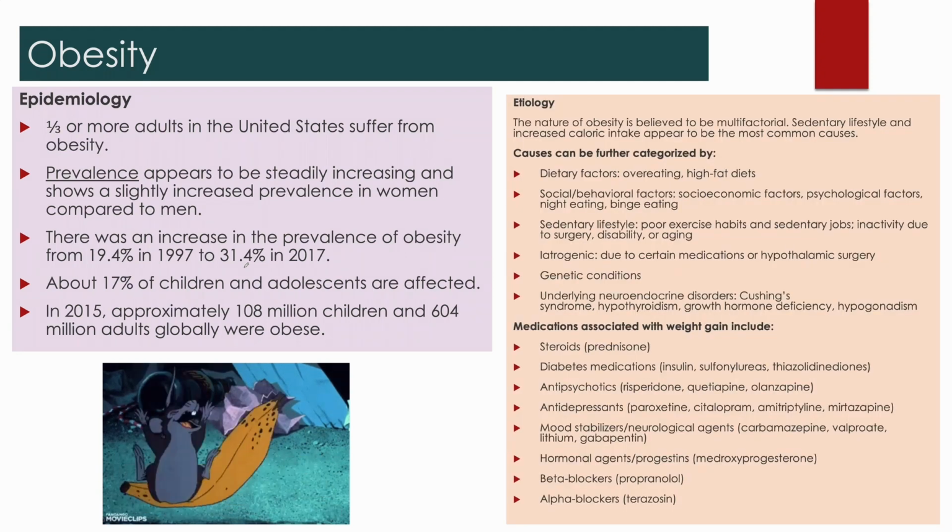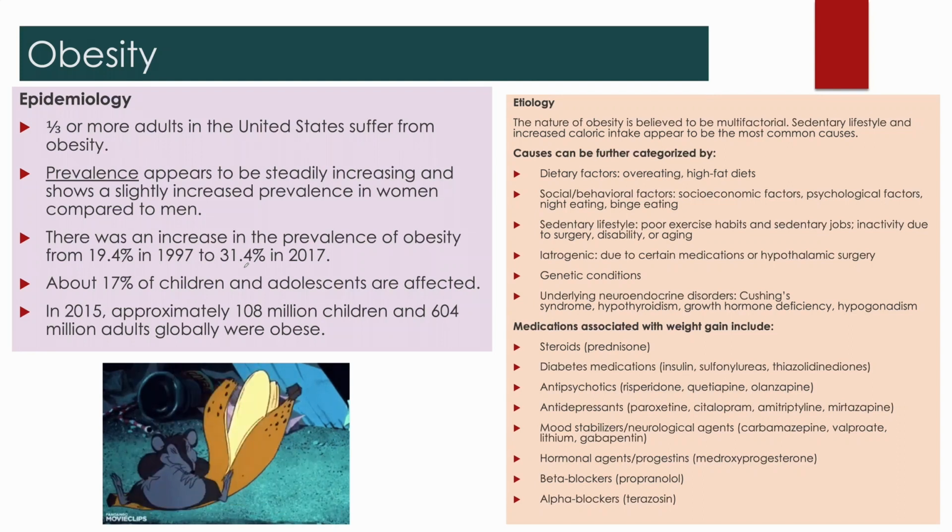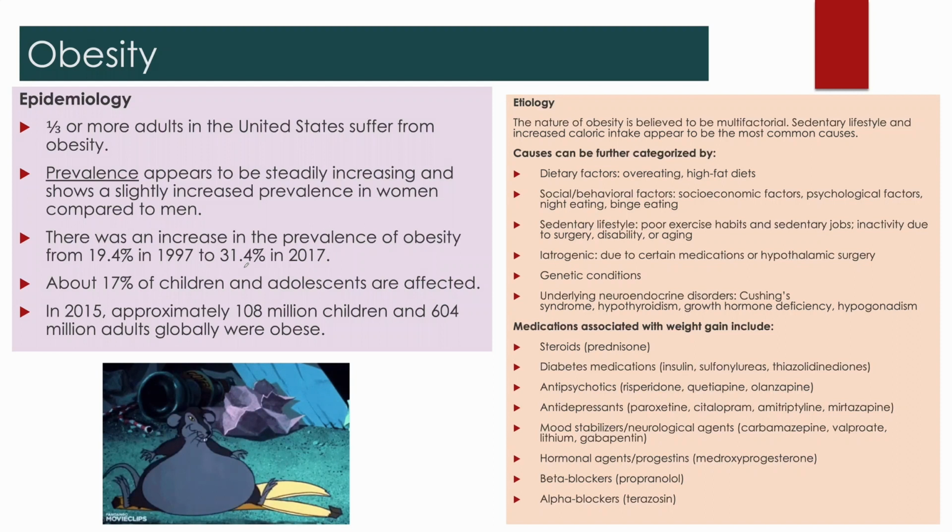Where does it come from? Well, it's kind of common sense when you think about it. It has to do with genetics, sedentary lifestyle, increased calories, and not burning them off. Back in the day when we were cavemen and women, we would eat, and we'd have to fight to get our food. We would go hunting, and then we'd have to do a lot of manual labor. And so the calorie energy balance was there back then.